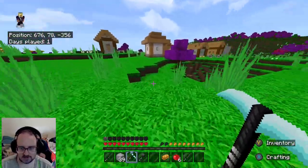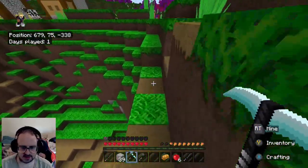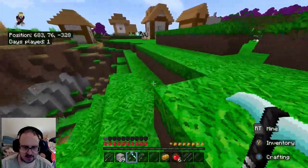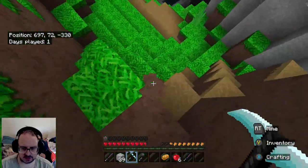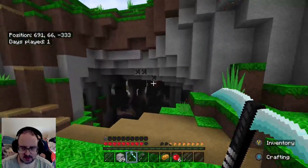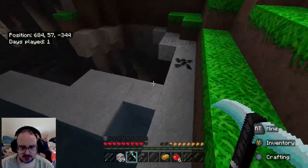That looks like fun, but this is a cave I want to be at. I think this is a cave. Yeah, this is a cave. Now, you probably see why I'm going down here, guys. I want to get... Oh, boy. I want that stuff. Oh, cool! Coal right here, too.